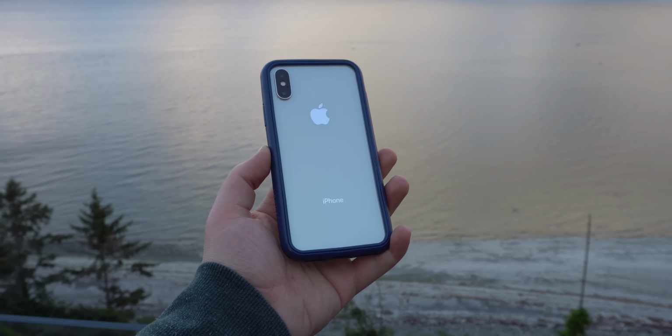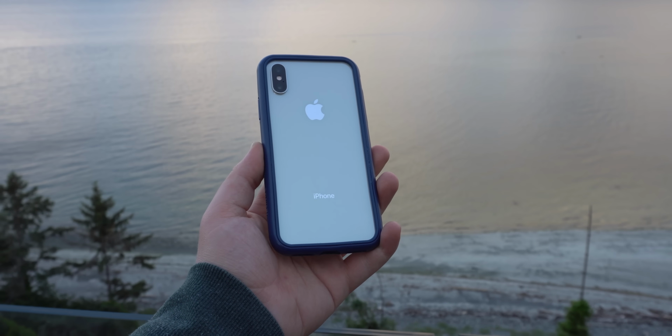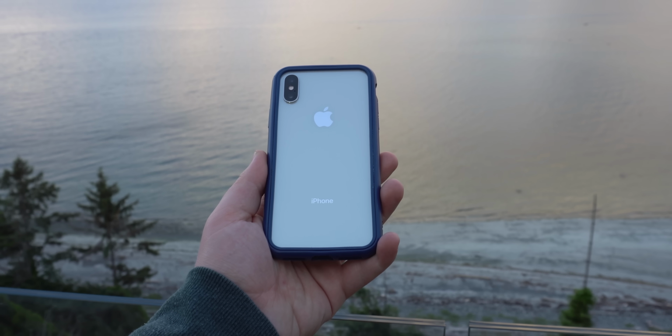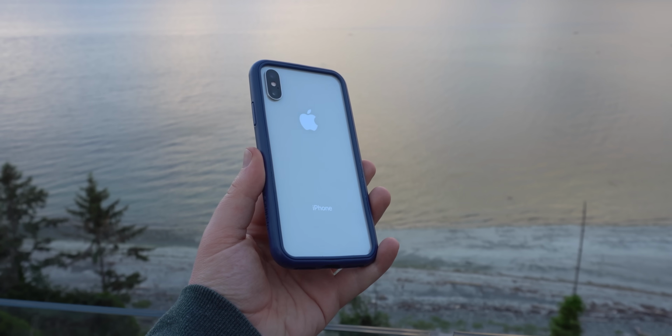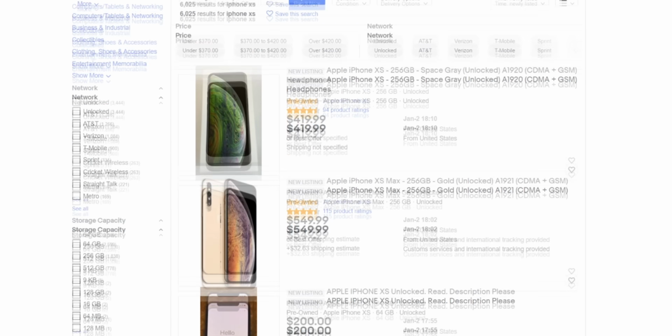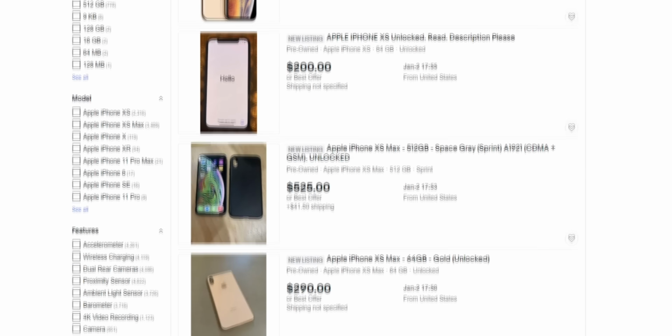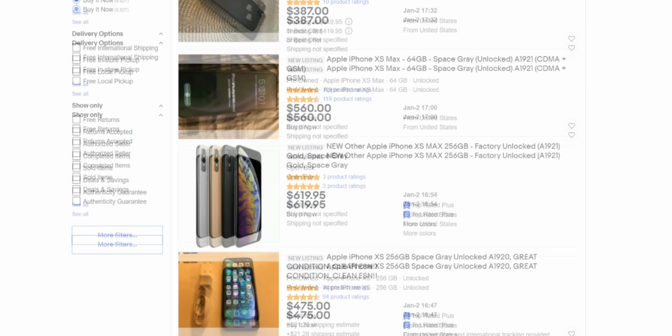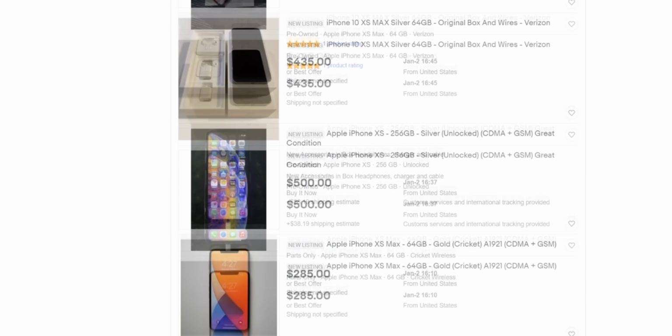The XS is basically the iPhone 10, but it has an S after. That's a really simplified version of what it is, but there's not a ton to talk about here. There's actually two models, the XS and the XS Max. They tend to go for around $500, $400, $500, maybe even $600 on eBay. It kind of depends where you're looking, and that's not too bad. $400 for an iPhone XS honestly is pretty decent.